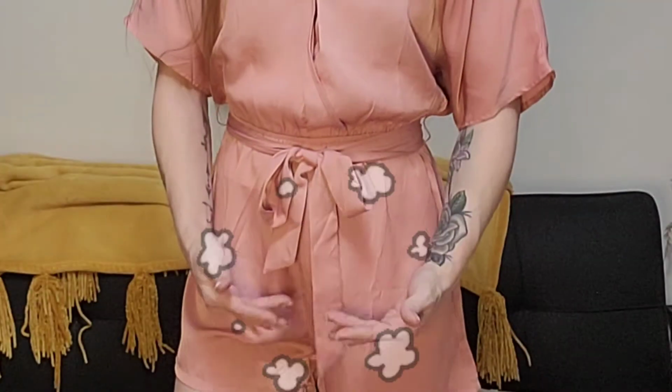It's very hard for me to find rompers that I like because of the crotch area. I always feel like from here to here, they never make enough fabric. Or I just have an extra long torso. Don't know which one it is, or maybe it's a combination of both. But this one is a little riding in that area, but it's not terrible. But I really like it.